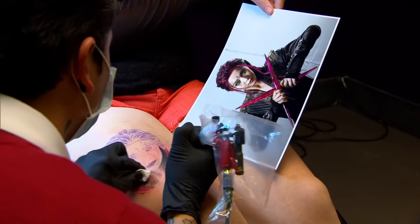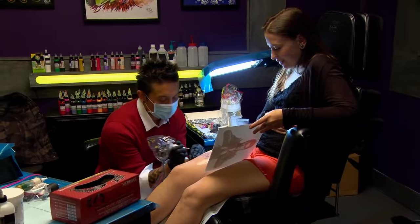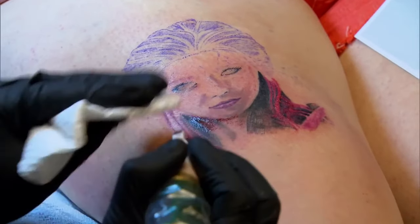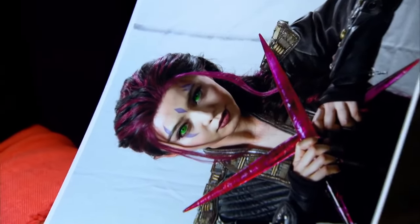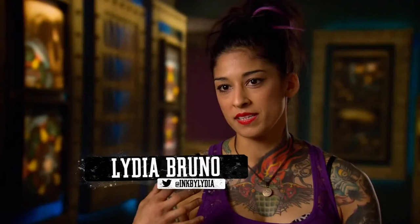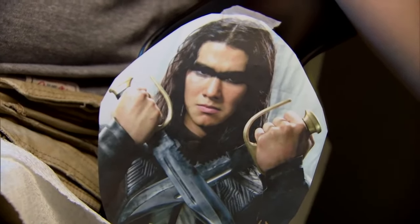So I'm feeling really good about my tattoo. It's coming out exactly the way I want it to. Very nice, very nice. It's looking really good. The nose, lips, eyes, cheekbones look exactly like the reference. I love it. My canvas wanted to get the knives in, but I'm very concerned about time.